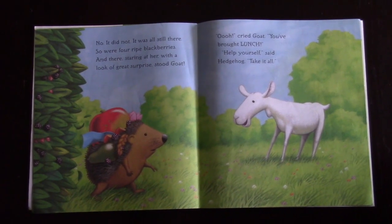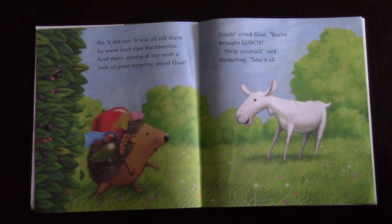"Ooh," cried Goat, "you brought lunch." "Bah! Help yourself," said Hedgehog. "Take it all." "Yippee," brayed Goat. "Bah!" Then he picked off and ate the juicy red apple, the 3 brown nuts, the small green pear, the pink water lily, and the 4 ripe blackberries.